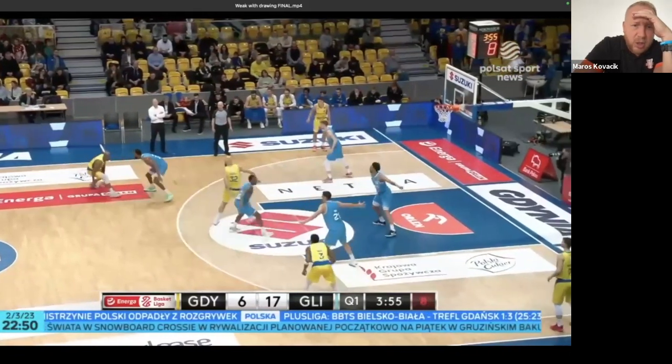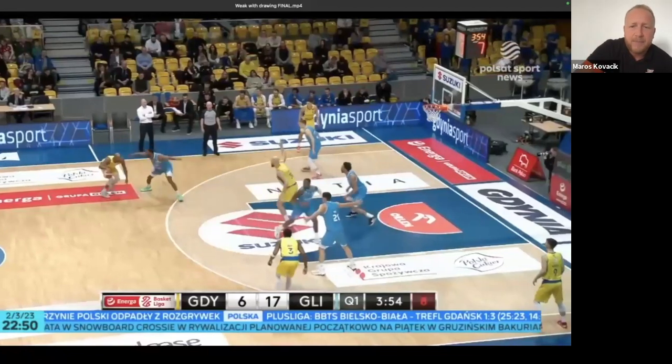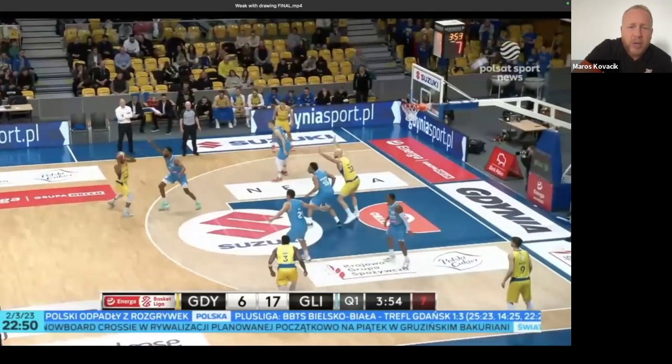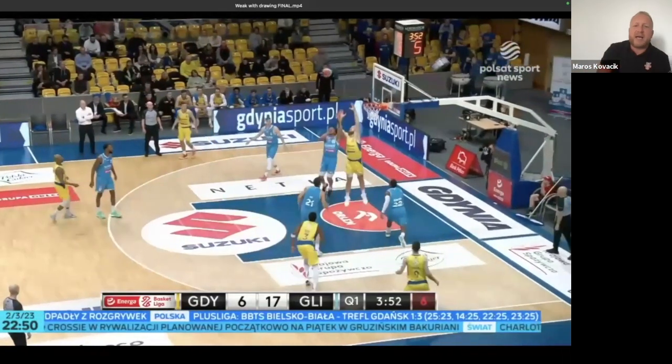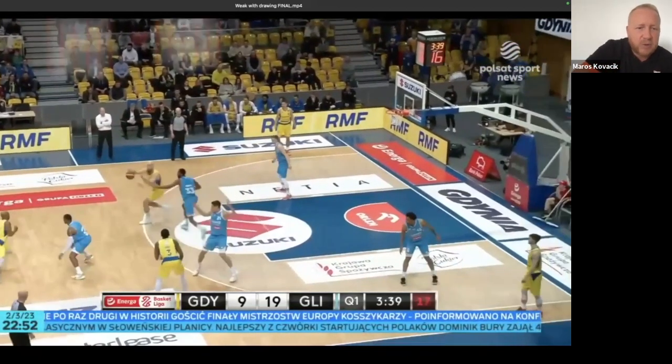We switch. Now you can see here a re-switch. So we send small point guard EJ Roland to the corner. Okay, we switch. We went front, and everything is under control. But at the end, sometimes you are not lucky enough, and you got this kind of basket. But defensively, it was great.